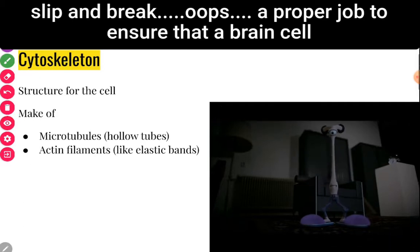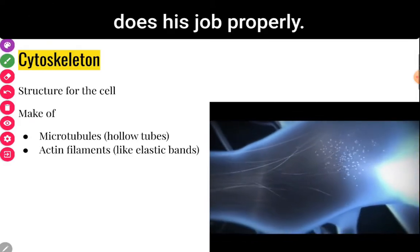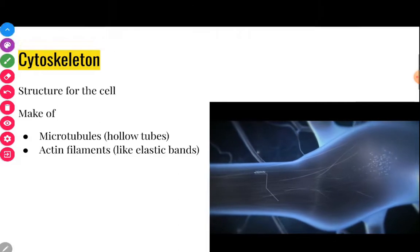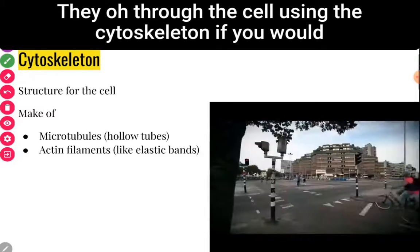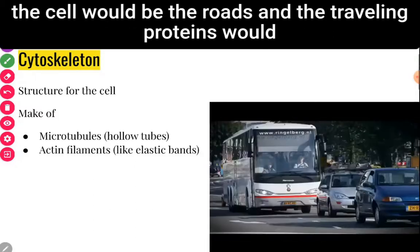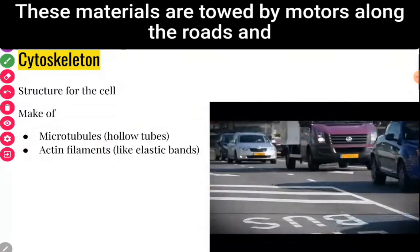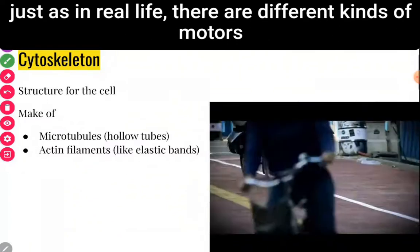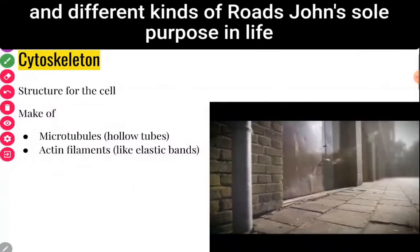He has a proper job. To ensure that a brain cell does his job properly, it needs the continuous flow of building materials, proteins. They travel through the cell using the cytoskeleton. If you would compare a nerve cell with a city, the cytoskeleton inside the cell would be the roads, and the traveling proteins would be the traffic. These materials are towed by motors along the roads. And just as in real life, there are different kinds of motors and different kinds of roads.